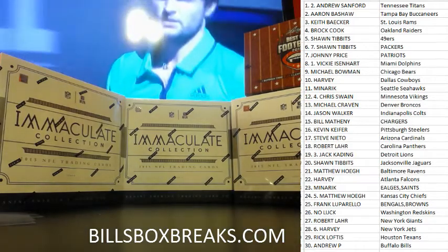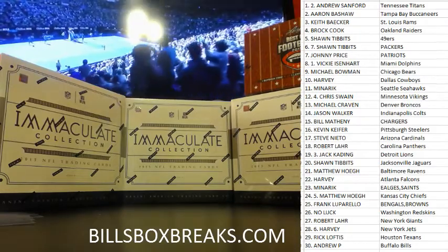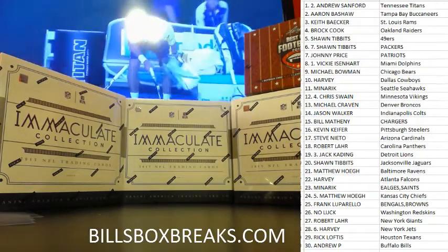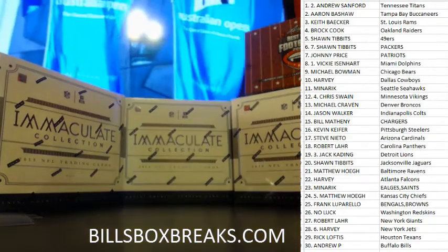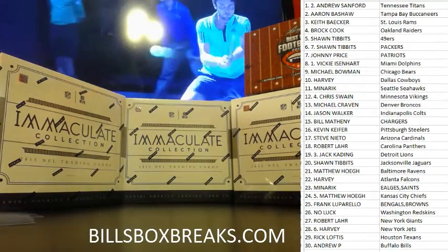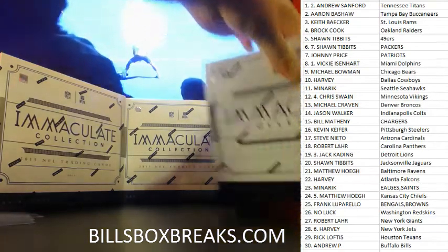Be sure to check out the next break as well. We got another half case of this, some Immaculate baseball. We have some black and gold, another assorted breaks, and let's bust this one open. All right, first box. Let's start how we usually start with reliable righty here.